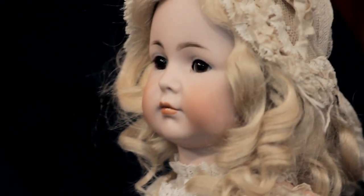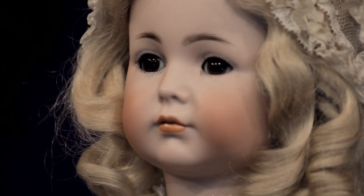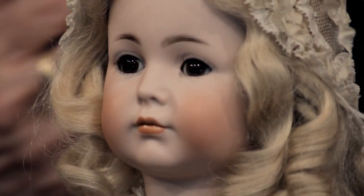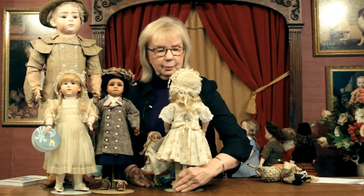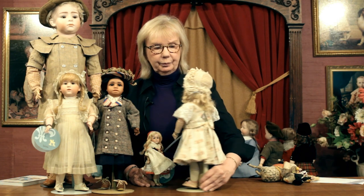And sweet she is. She is beautiful. This is a very, very wonderful example. Very pensive, wistful, winsome expression to the face, but glass eyes. Again, so having much more of a cross between an art character and an idealized child doll. And a wonderful antique costume as well. Just fabulous all the way around.